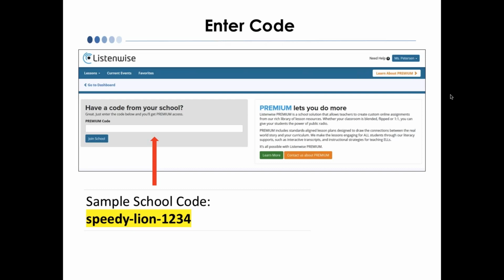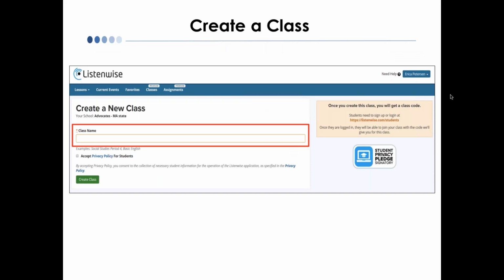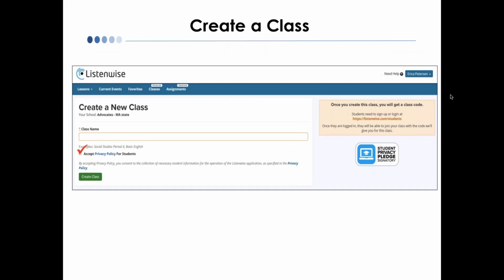Once you input that code and upgrade to premium, you're going to have access to all of our features. The first step when you have premium is to create your classes. You will create as many classes as you need. Let's say you teach 4 social studies classes. You could then create those classes here in Listenwise. Just make sure to choose a unique name, because both students and teachers will see this name. Last, you need to click Accept the Privacy Policy. We've signed the Student Privacy Pledge and take responsibility for protecting student information seriously. And then you'll just click Create Class.